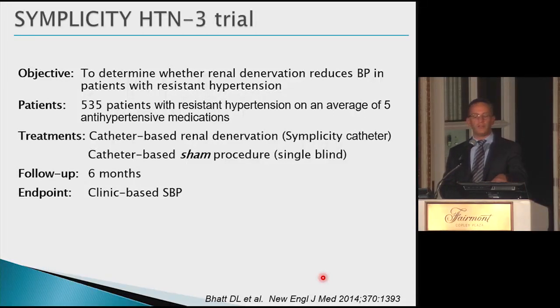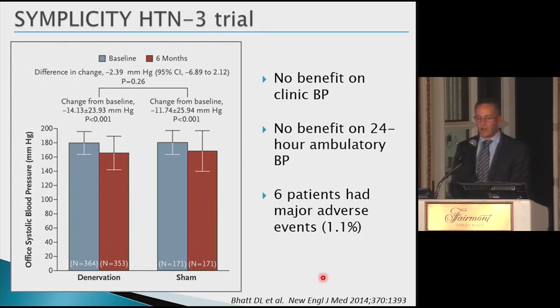They used renal denervation using the Simplicity catheter in half, and the other half had an intervention but actually didn't have the renal denervation. They were followed for 6 months, and there was no benefit on clinic blood pressure, no benefit on 24-hour ambulatory blood pressure, and 6 patients had an adverse event from getting the intervention, or 1%.